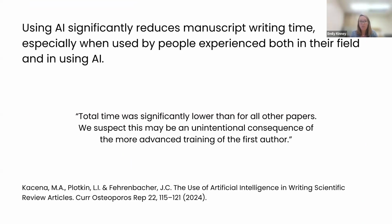They measured outcomes that included things like total time spent on the manuscript, time spent fact-checking or finding references, and time spent revising based on reviewer feedback, as well as a more qualitative assessment from reviewers, both internal reviewers and from the journal.